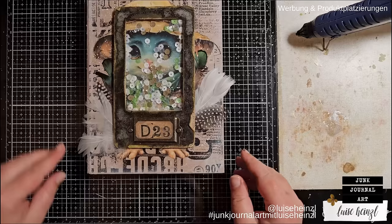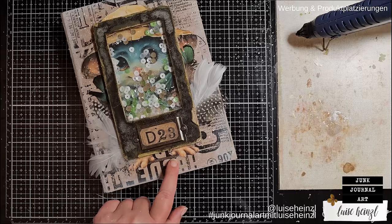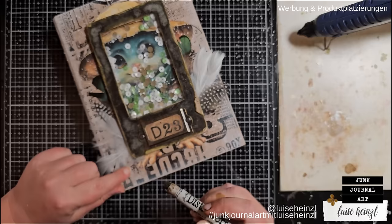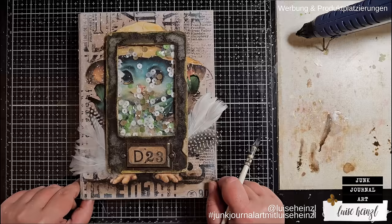So then I quickly want to shade this area here where his feet are, because I think it still looks like he is flying in the air, even if we have put him here to this little line. I'm going to use some ground espresso distress crayon to do that. Okay, so here we go.